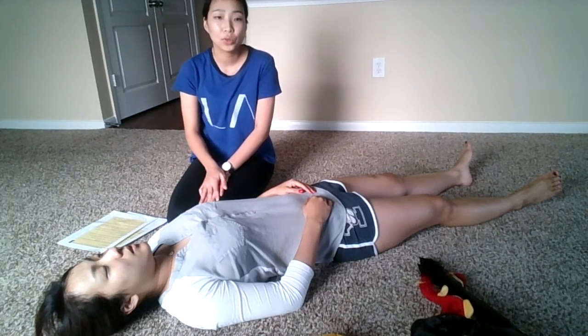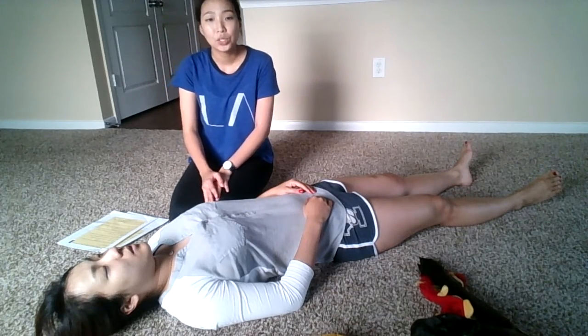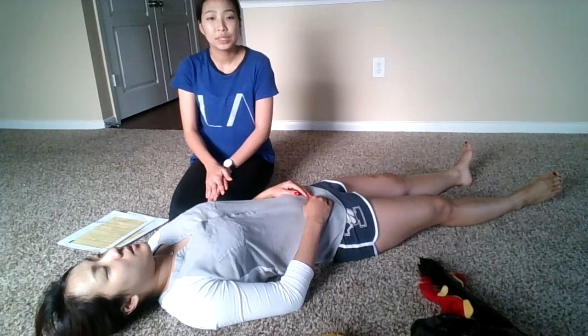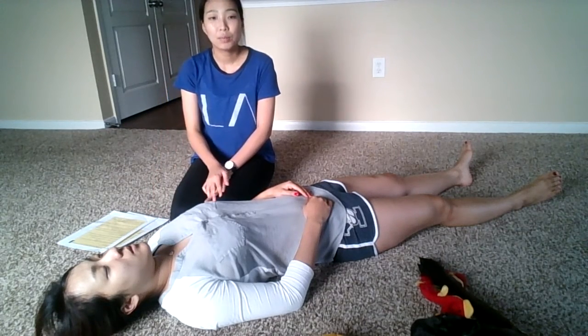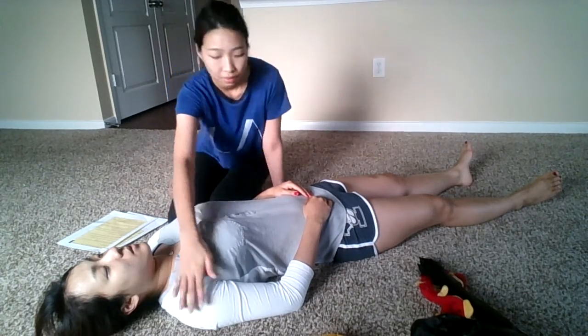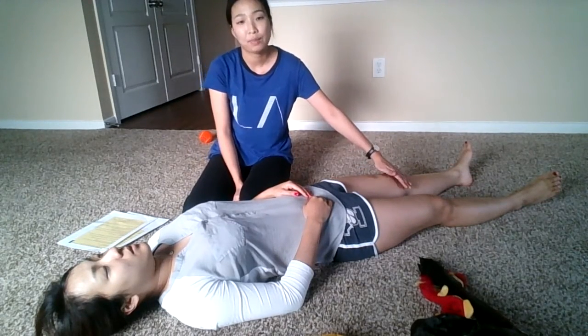Based on that, I'm going to give her 15 liters per minute oxygen by non-rebreather mask. After that, I'm going to check her pulse. Her pulse is 110 and she's pale with cool temperature. Now I'm going to assess for any major bleeding. There's no other major bleeding except for the left femur.